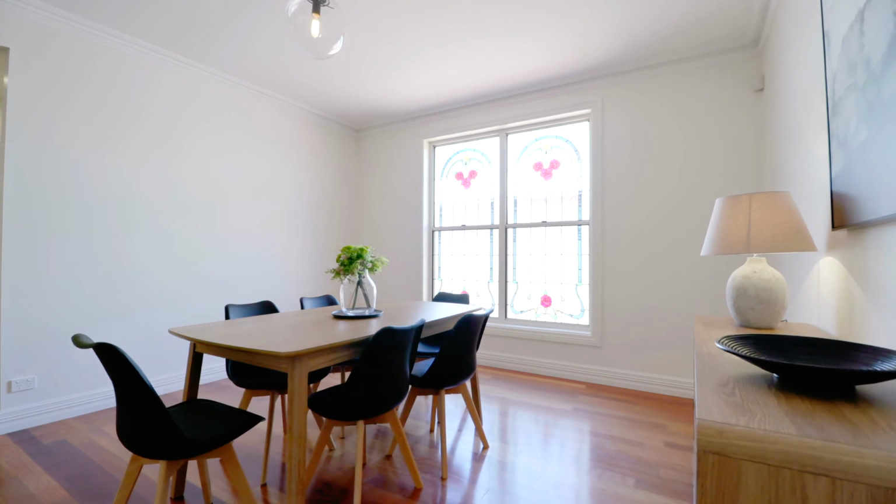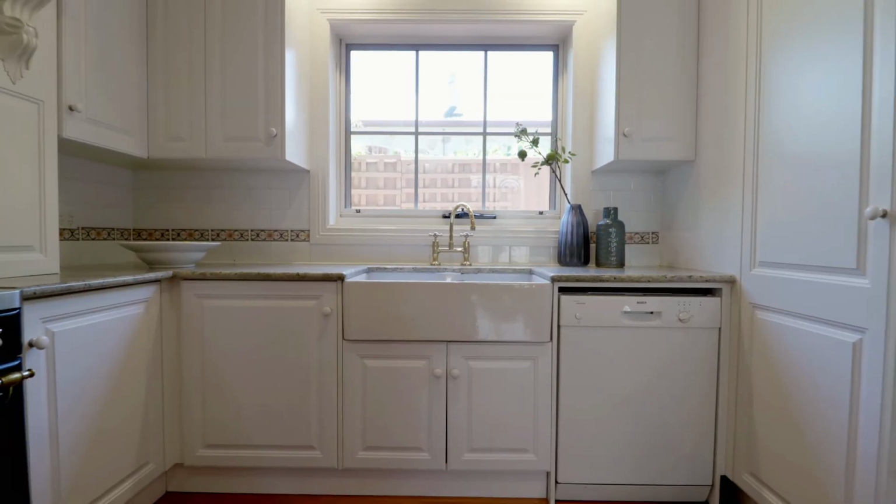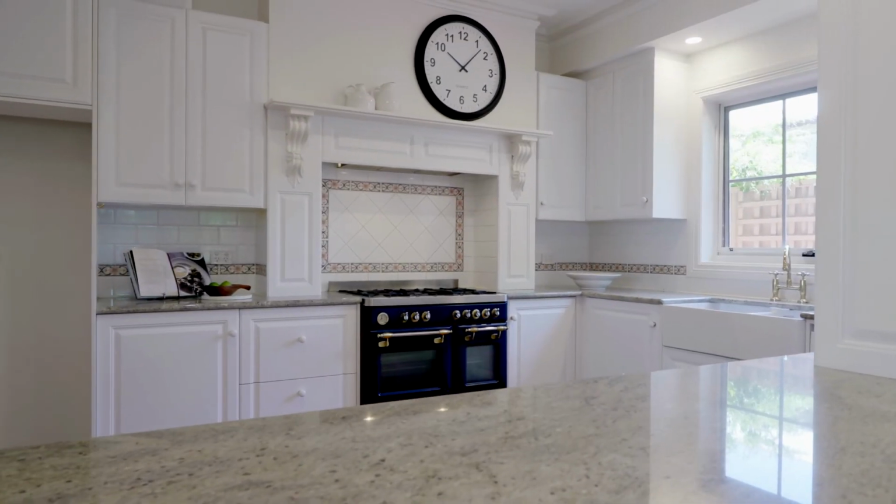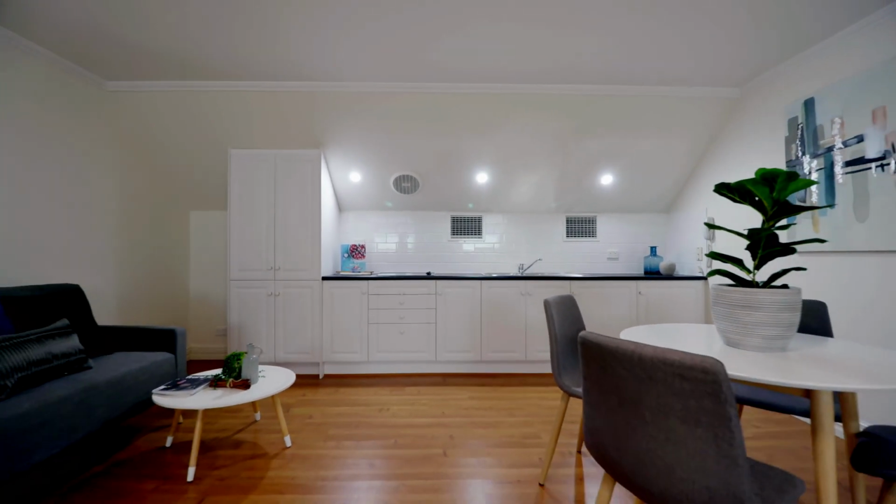The country-style kitchen will impress the most discerning chef with European appliances and granite benches. And for absolute convenience and possibly dual family living, upstairs there's a second kitchen.